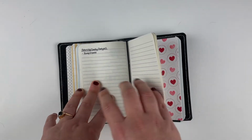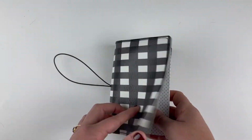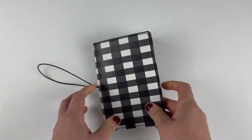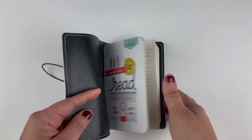So it's just a list, like standard lists that don't really belong in either of these two categories. But it's been really helpful just to have this in my purse, because it's small and definitely portable, and just really simple to take along with me, and I'm enjoying it.